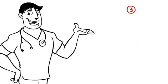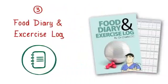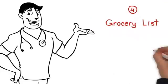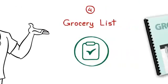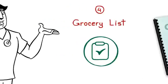Third, I'm also giving you a food diary and movements log. I've designed this to help you easily move from day to day and see exactly what you're doing and what you're eating. Fourth, we'll include a pre-created grocery list. Hey, listen, we are taking all of the guesswork out of this for you. We'll tell you the exact foods that you should get from the grocery store. Nothing is left to chance.